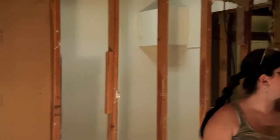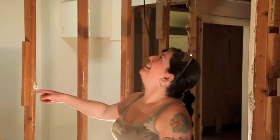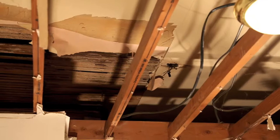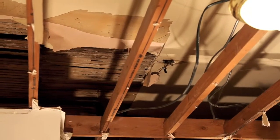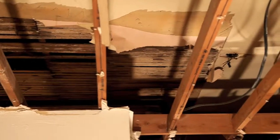And what else was I going to talk about? The drywall on the ceiling. Oh, right. And we just noticed that there is drywall underneath, well, I guess on top of, but below the plaster, which is on the lath. So I can't wait to take out this ceiling because it's going to be fun.